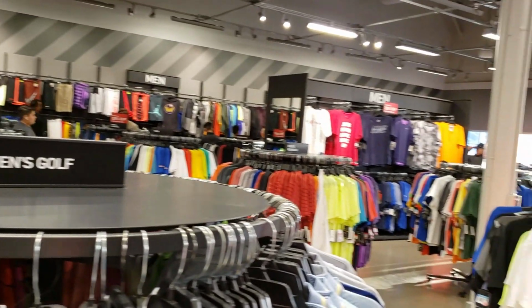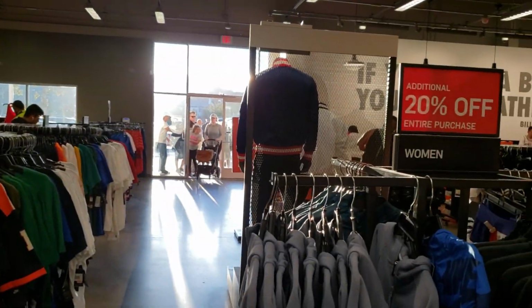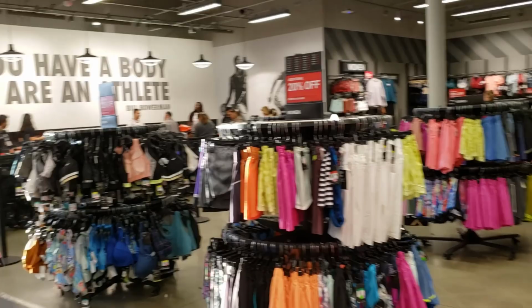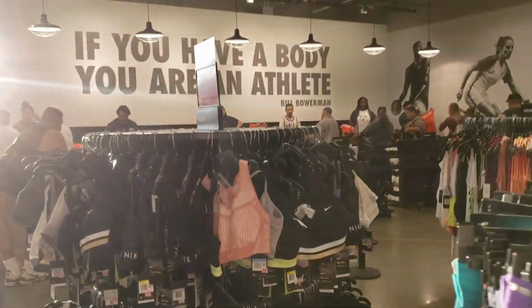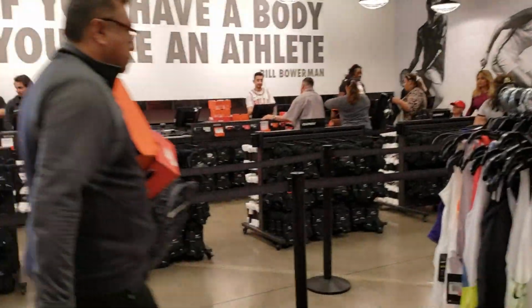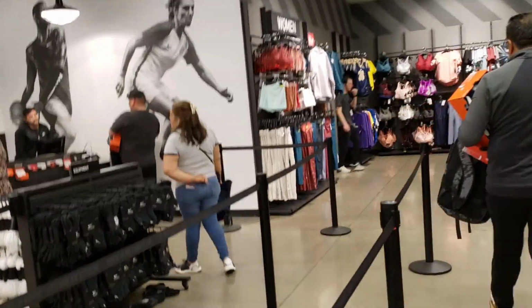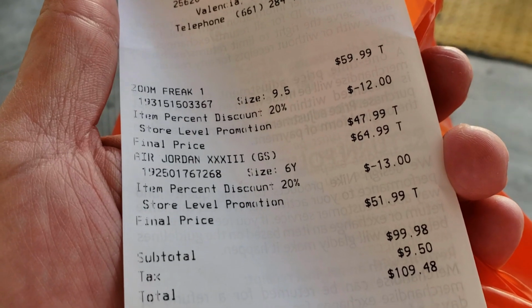So I did peruse through the apparel section, and yeah, it's 20% off everything, which is super dope, but it seems like the same stuff that they've had for quite some time. Because we came here just a few days ago. Like, no, yeah, we came here like 3 or 4 days ago, and it's pretty much the same stuff. So we're gonna pay for this and wrap it up, you guys. Just wrapped up, you guys.